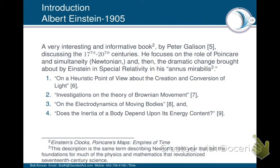There's a very interesting book that I'm willing to recommend to people. It was called Einstein's Clocks, Poincaré's Maps: Empires of Time. It focuses on Poincaré and simultaneity, and then the dramatic change about Einstein and special relativity in his Annus Mirabilis. It also talks about the stability or chaos associated with the orbits of the planets around the sun, but we're not going to talk about that in our meeting here today.